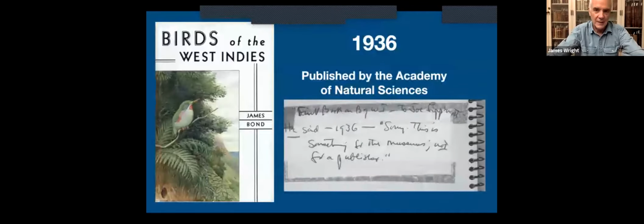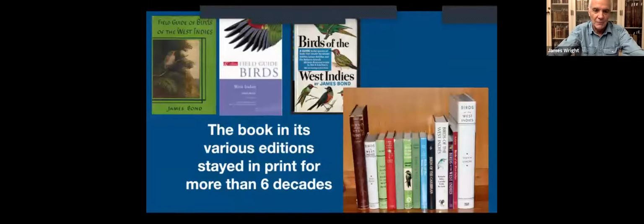After 10 years, Bond put all his research together and did a book called Birds of the West Indies. It was published by the Academy of Natural Sciences after Joe Lippincott of Philadelphia, the famous publisher, said, sorry, this is something for the museums, not for a publisher. Turns out, of course, that Joe Lippincott was wrong. The book stayed in print most of the 20th century and into the 21st century, in so many editions that I've lost track of them all. I know that if you could find an autographed copy of the first edition, it would be worth a small fortune. The second edition, that green cover in the upper left, recently sold autographed for $5,000.